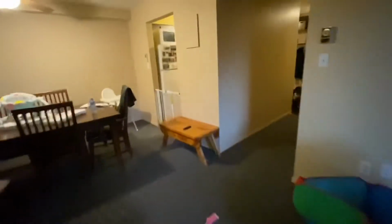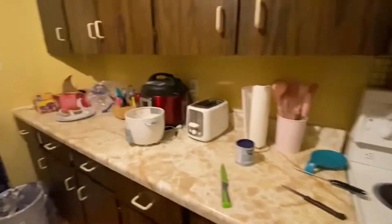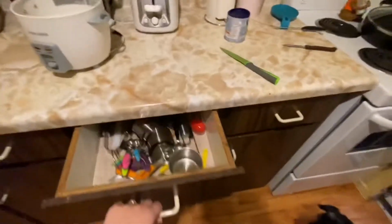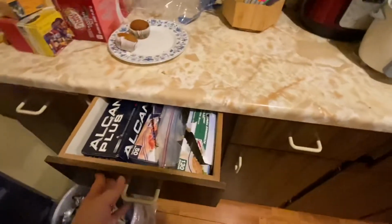Okay, so now we have the pièce de résistance. This is our kitchen. We have our medicine cabinet. Very messy right now. I think this is from the dollar store. It's like really weird stick and whatever, but anyway, I'm gonna be cleaning that today. I'm taking advantage of the drawers. Cutting board drawer. It's just your basic kitchen. I have a drawer full of towels.